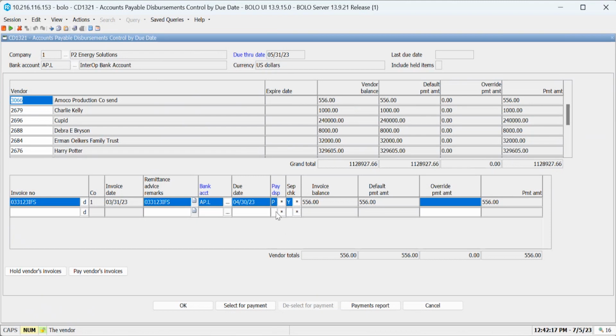There's nothing you need to do. I'm just going to select for payment, and then it's ready for processing. I could put this item on hold, meaning there's a business reason you don't want to pay in this particular time frame. Maybe there's an item you want to clear up with your vendor. Maybe you had the wrong address, but you can hold that item for any period of time that makes sense for your business practices. The other thing is that you could pay it in part.